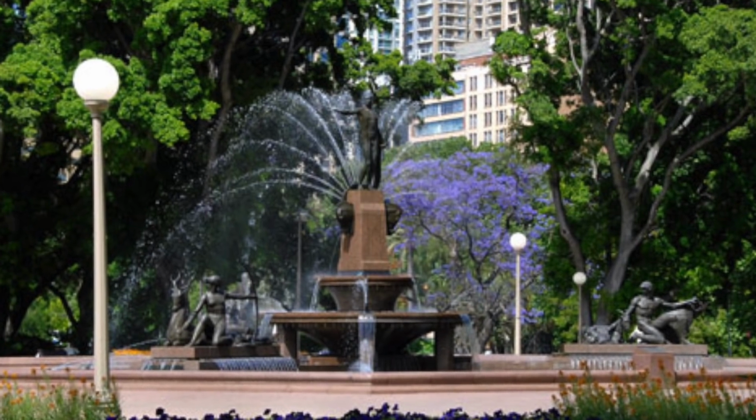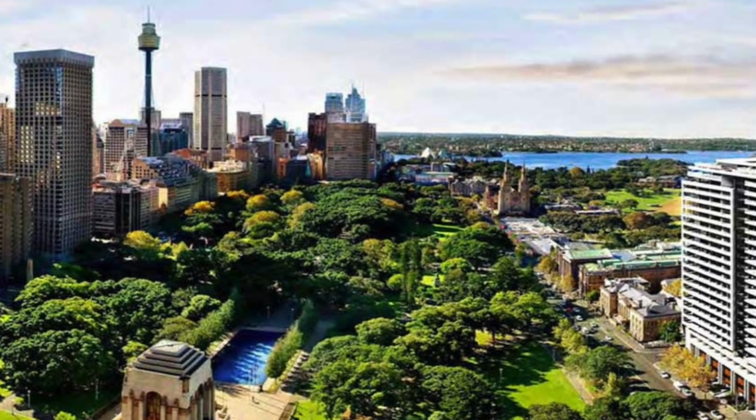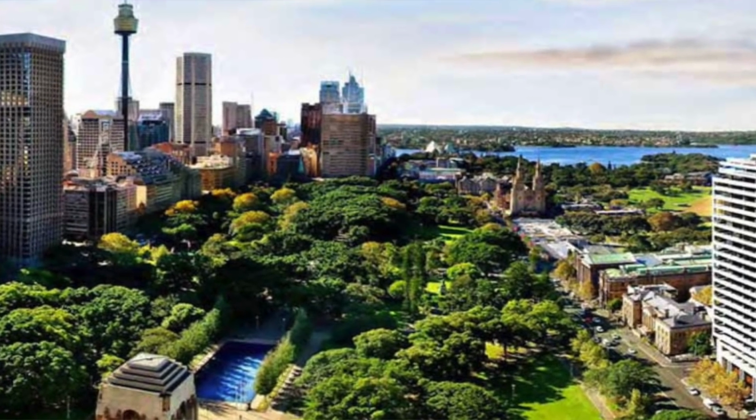Going to Hyde Park. Hyde Park is really pretty. It's a big park in the CBD. There's also a lot of museums around Hyde Park, around that area. So yeah, if you guys are into museums, definitely, Sydney CBD is where you'll find them.